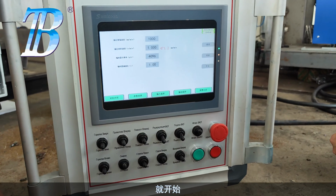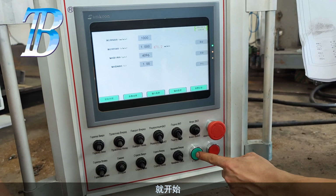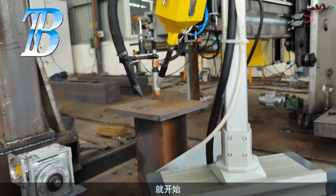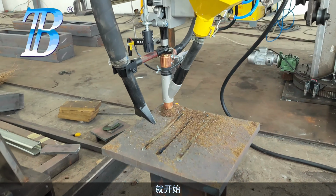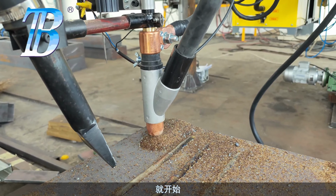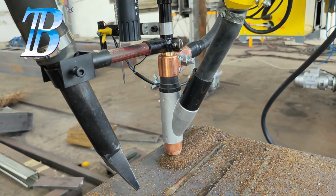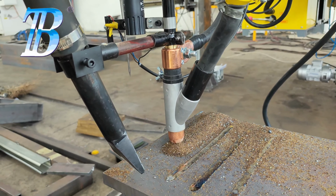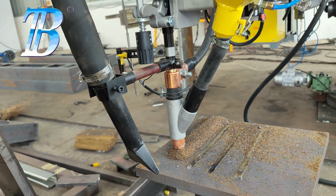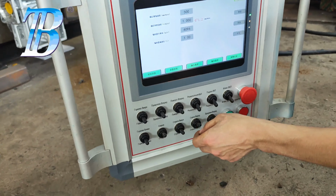Now we turn on the flux recovery machine. And now we start. Okay, now the arc is started. You can see the welding is very smooth. We had already tried it 3 times. You can see the welding seems very smooth. So this is the real flux recovery machine.